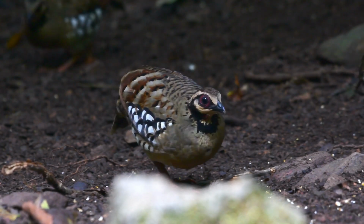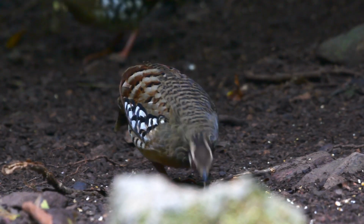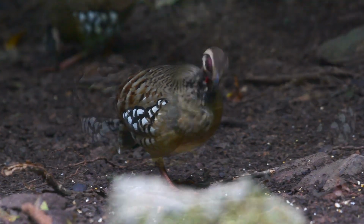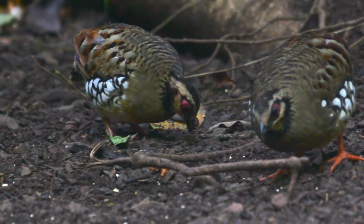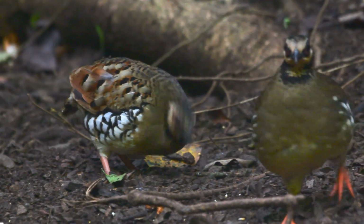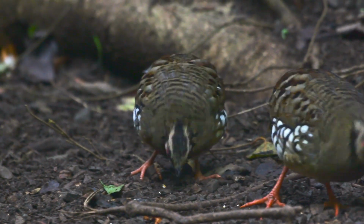So today we're back at Dab-Tuun's hide, and let's take a look at some of the individual species that we saw there. So we're beginning with this one, which is the bar-backed partridge.